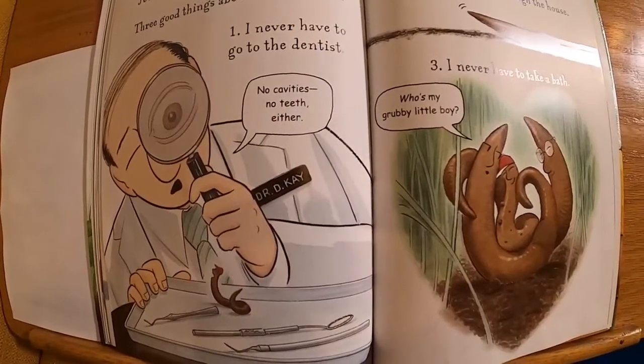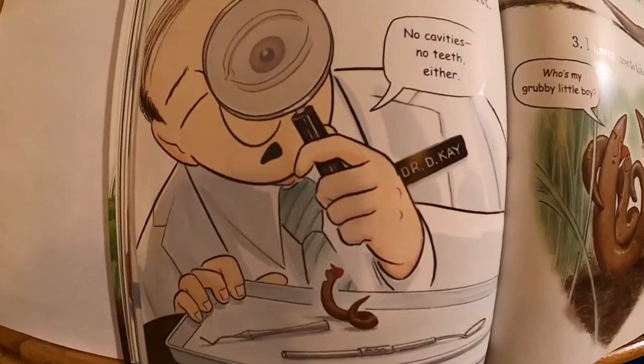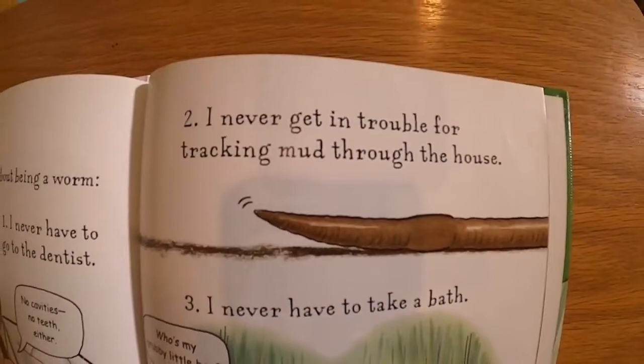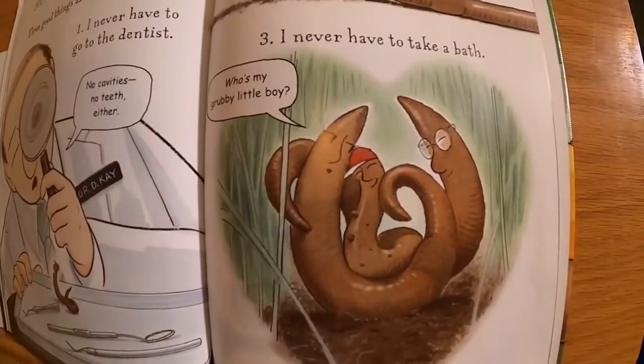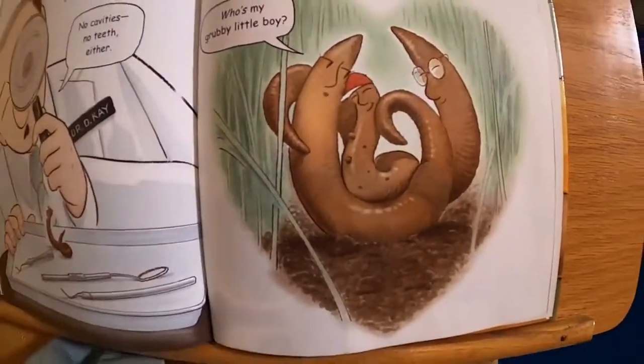July 29th. Three good things about being a worm. Number one, I never have to go to the dentist. No cavities. No teeth either. Number two, I never get in trouble for tracking mud through the house. And number three, I never have to take a bath. Who's my grubby little boy? The dirtier, the better.